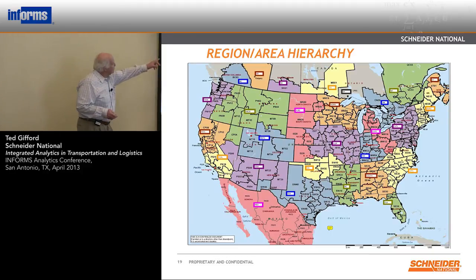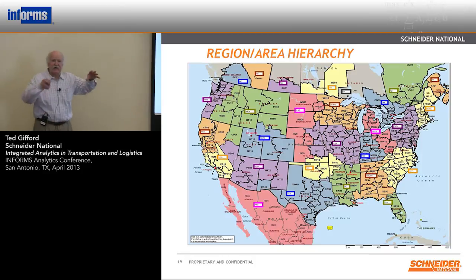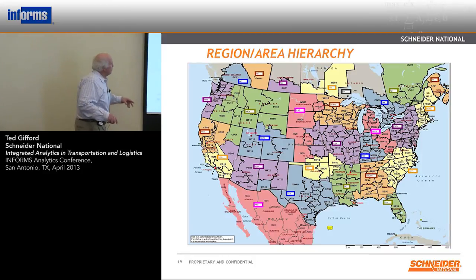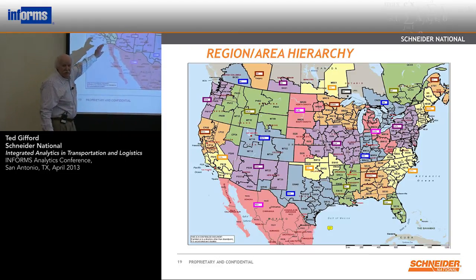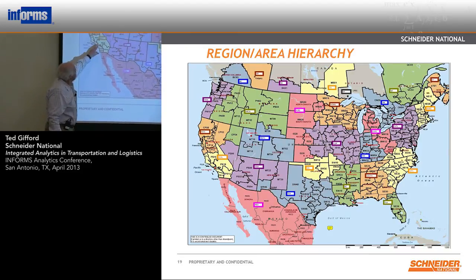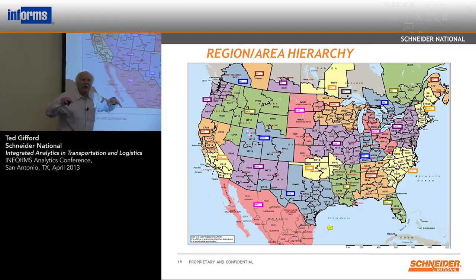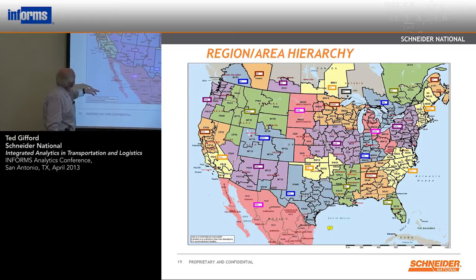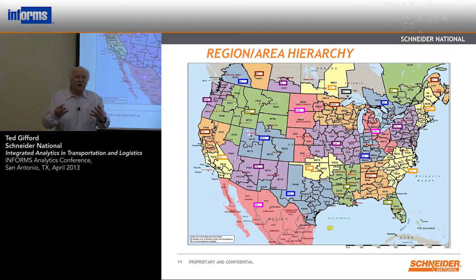This is what it looks like. The black lines represent regions, the colored areas represent areas. So this is kind of how hierarchical works. If a bunch of freight is coming in, and you can obviously see the more populated areas, the smaller the geographic footprint, but the idea is as freight comes in and out of one of these areas, there's somebody who's concerned. So there's a hierarchy of planners. There's a planner whose responsibility is to try to keep the southern half of California in hand. And then under that person, there are a number of planners who have responsibilities for the San Diego area and so forth.